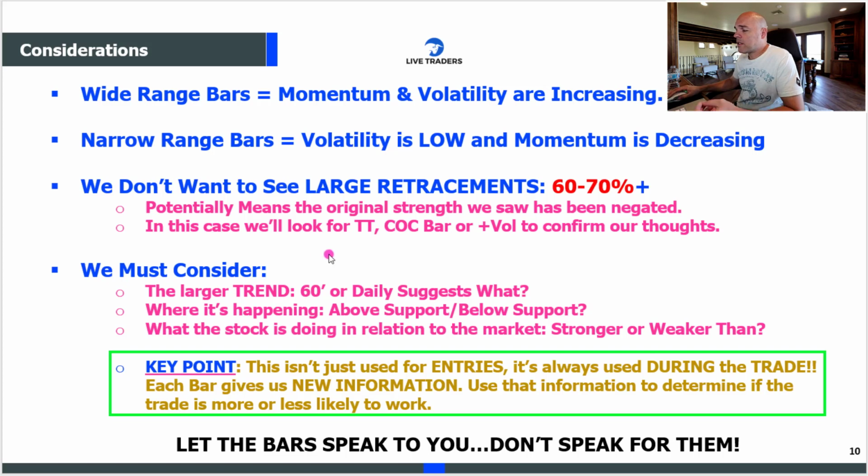Okay? So things that we have to consider when we're looking at these bars, when we're seeing momentum increasing or momentum decreasing, take a step back. Remember we talked about multiple time frame analysis, right? Make sure you're looking at least one time frame above and below. So if you're on a 5-minute chart, look at the 15 and look at the 2-minute, at least, minimum, right? Well, what's the larger trend telling you? What's the 60-minute telling you? What's the daily telling you as you're looking at these bar by bars, as you're looking at these topping tails, as you're looking at these bottoming tails and retracements?